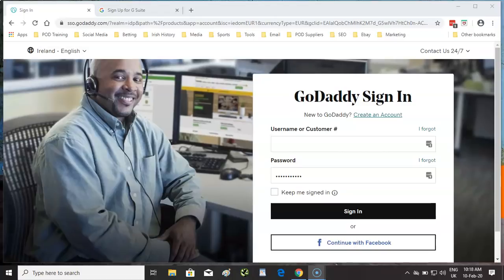And, as I explained in the last video, having a professional looking email is very important. Yes, you can do this with GoDaddy. You can register an Office 365 account if you so wish, because in the last video we set up a GoDaddy account. Your other option is to set up a G Suite account, which I'm going to do now.